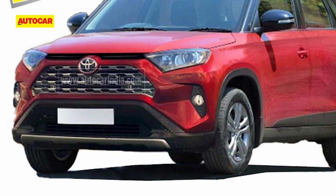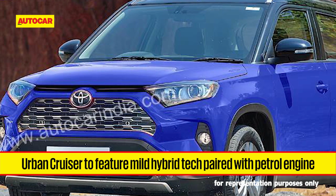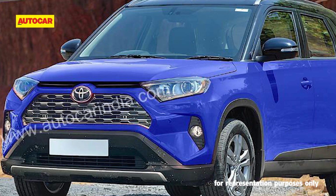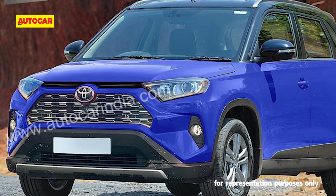Under the bonnet, the Urban Cruiser is also expected to feature mild hybrid technology paired with a manual gearbox and of course the option of the Auto, which will also have the mild hybrid setup. Expect a late July or August launch depending on how the country reacts to the ongoing pandemic.